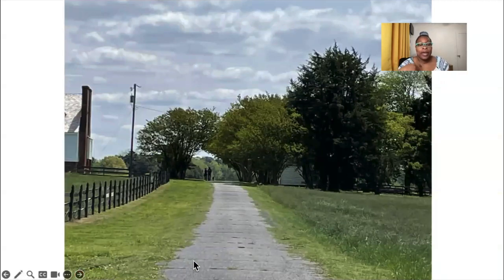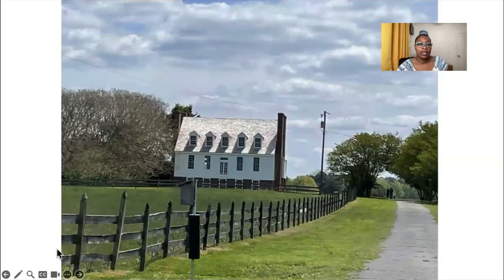So this was actually the path walking back from where we just saw the cows. I just thought it was really cool how the little trees form this little arc over the path here. And the house next to it, just the way the sun was hitting it, almost made it look like it had a metal roof, but it didn't. I just thought this was a really cool picture, so I took it.